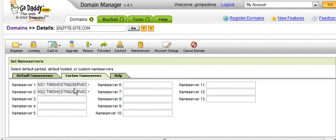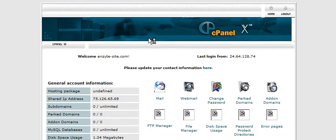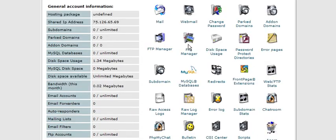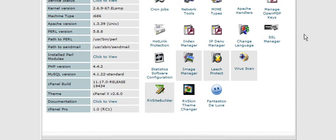Okay, so once this is all propagated, you can actually sign into your cPanel just by typing in your domain name, whatever it is, /cPanel. Remember, you won't be able to do this until after it propagates. So in this case, I typed enzyte-site.com/cPanel, keyed in my username and password, and it brought up my hosting control panel.